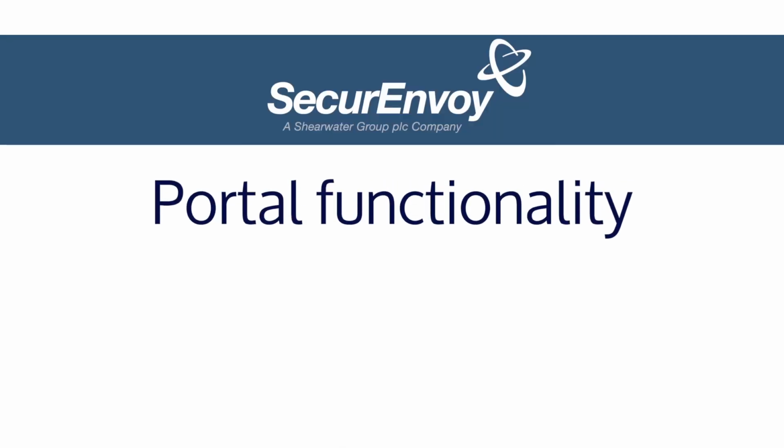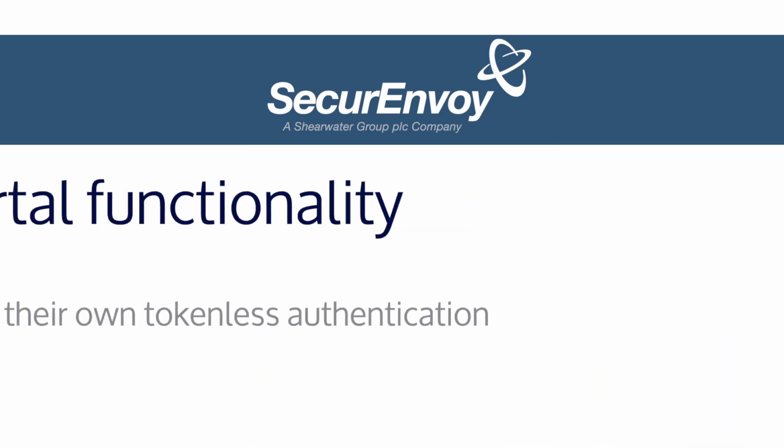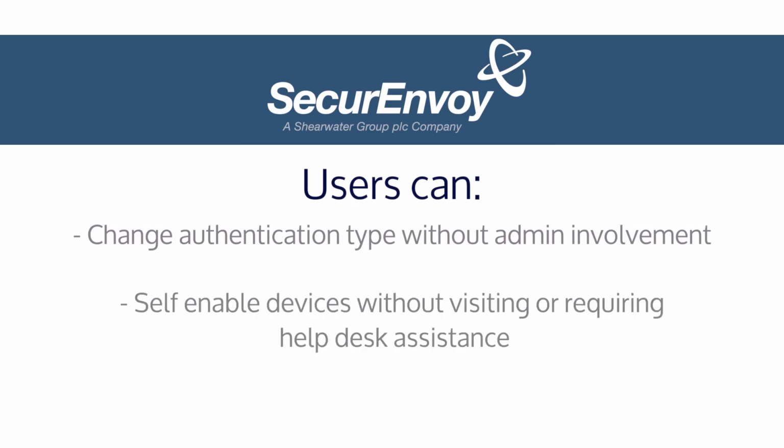A portal functionality we designed for our customers so users can self-manage their own use of tokenless authentication methods. Within the administration confines, here the user has the ability to change authentication type without admin involvement. They can self-enable alternative devices in the case one is lost or forgotten with temporary access, and ideally enable devices without visiting or acquiring help desk assistance. A lovely self-help tool to reduce unwanted and unnecessary calls to the help desk.